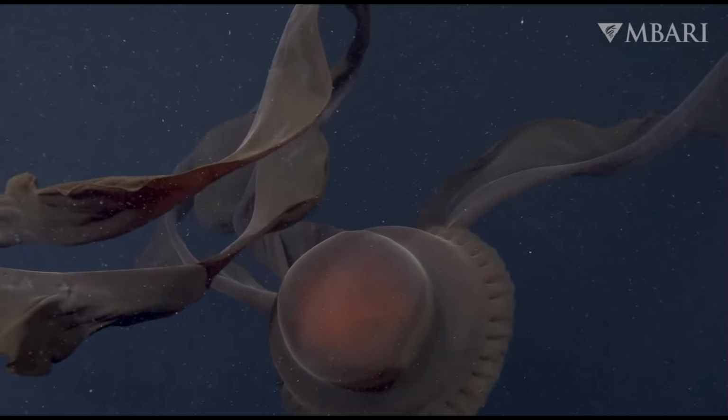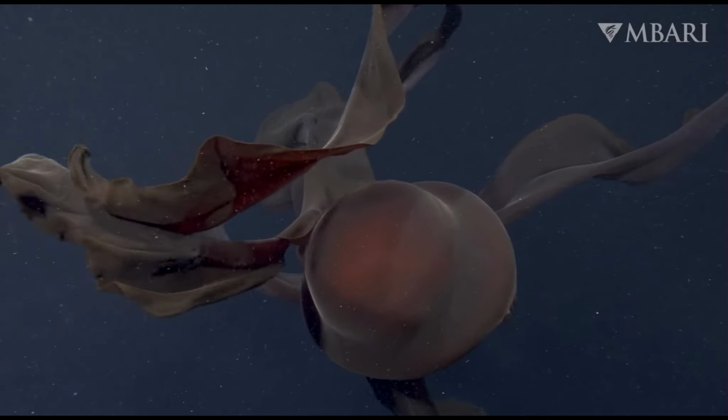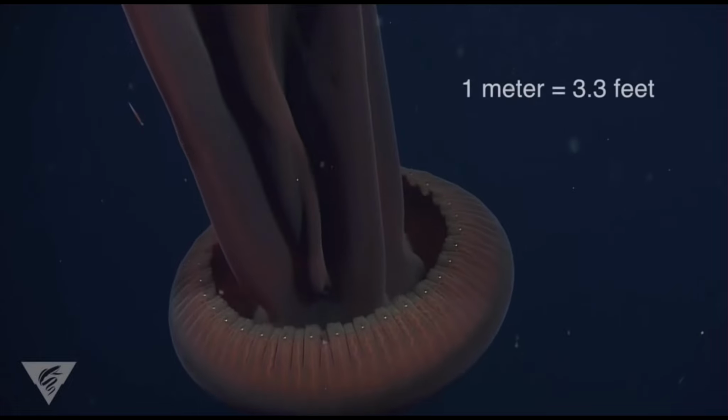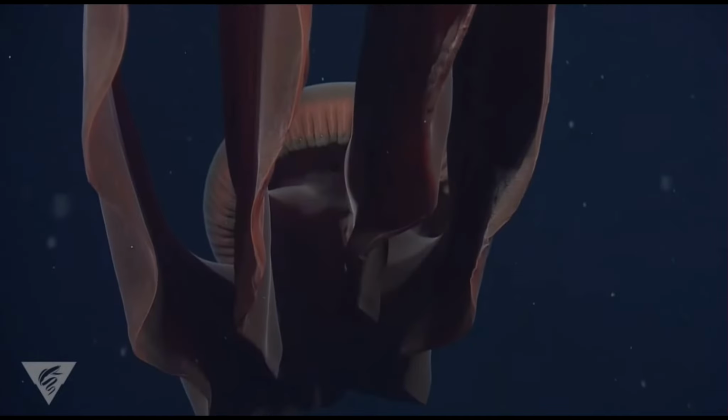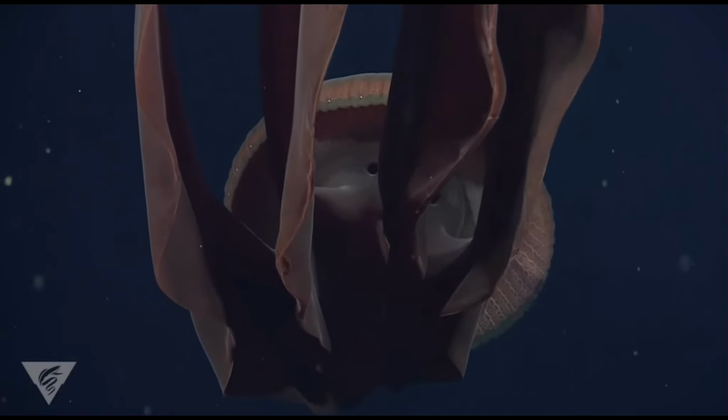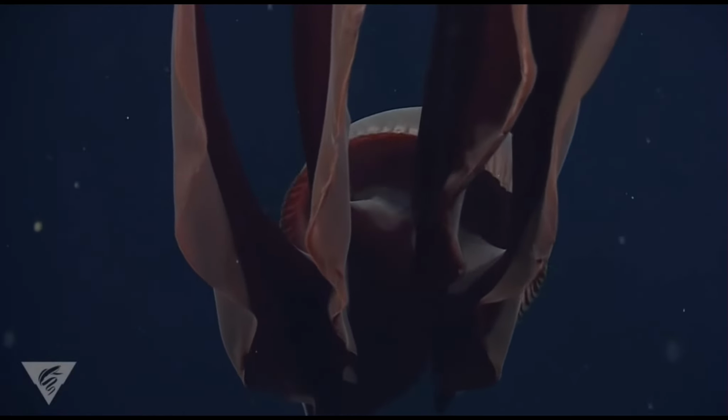It is one of the largest invertebrate predators known in the ocean, with its beautiful bell-like head, which is about 3.5 feet across, and its four ribbon-like mouth arms, more on that later, that can grow to more than 33 feet, or 10 meters in length. It weighs about 90 pounds and has been spotted in every ocean around the world, with the exception of the Arctic.